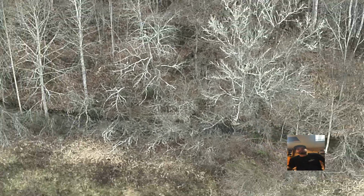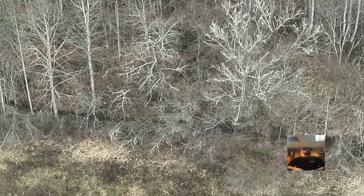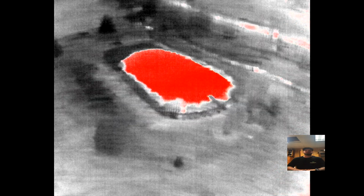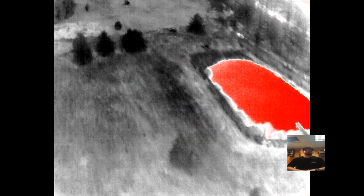And like when you look right here, we're going to look at this. There's one section of this creek that for whatever reason is showing up as a hot spot. And if you look down through here beside the pond and stuff, there's actually beavers that are working on building some dams over through here. And we didn't see any beavers out at this time, but there definitely are some beavers there. There's like 5 small dams along through the creek.